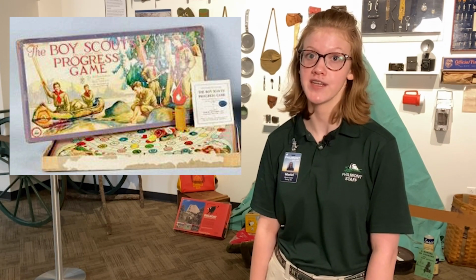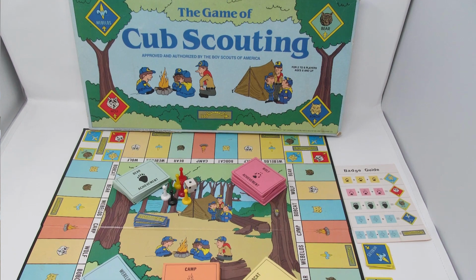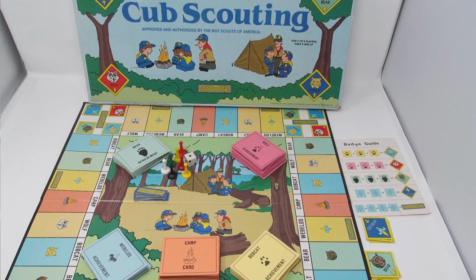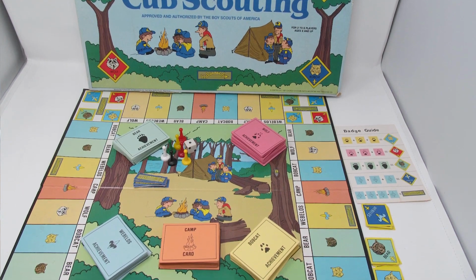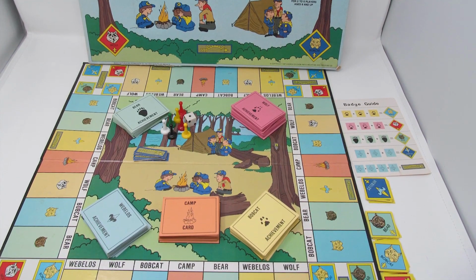while seemingly relaxing. There were also games based around Cub Scouting, showing that even the youngest Scouts needed work infused with their play. The game of Cub Scouting functions in the same way as previous BSA games, but instead progressed from Bobcat up to Webelo.